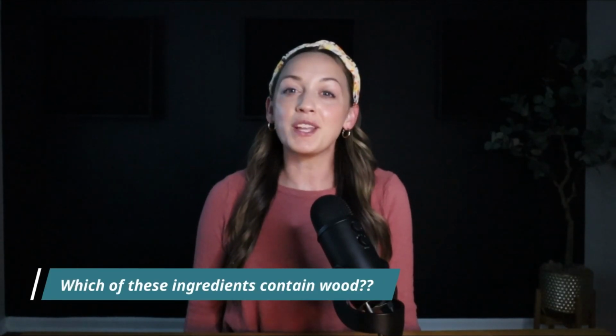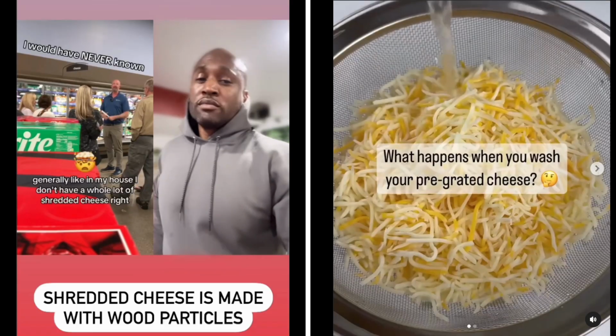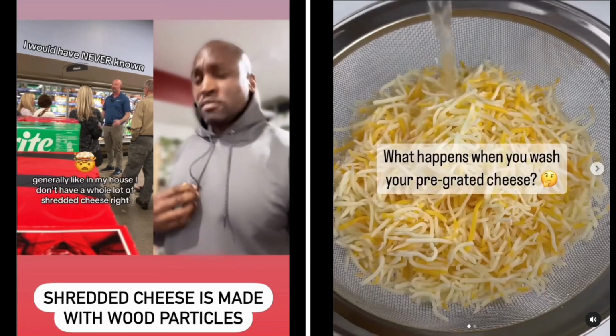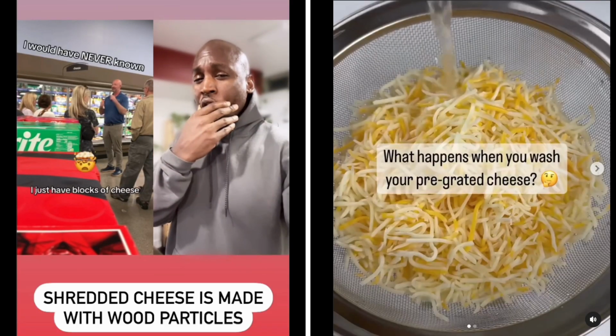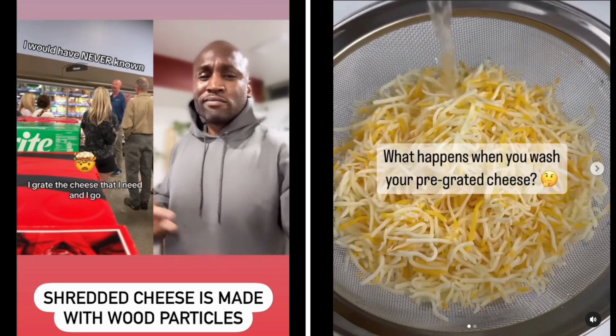Now, some of these names I am familiar with, like potato starch, but let's figure out which of these is the ingredient that contains wood. Because I don't see wood listed on here, so surely this doesn't contain it as all of these posts claim it does, right? Generally, in my house, I don't have a whole lot of shredded cheese. I just have blocks of cheese. I have a cheese grater. I grate the cheese that I need, and I go.